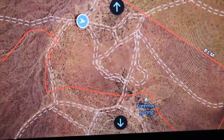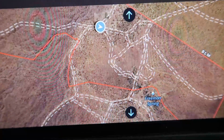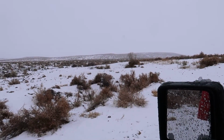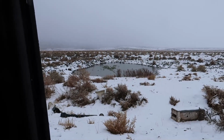Guess I could have done this earlier. If you zoom in enough, it actually gives you a name. It's Freeman Spring. So we're getting real close to it. I have a feeling it's through this window that you can't see through. There's trees out there. I assume it's where the trees are. But I did find a little pond here, so that's kind of neat. So it's probably part of it.